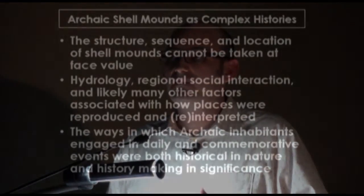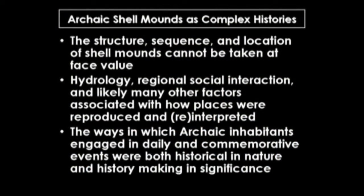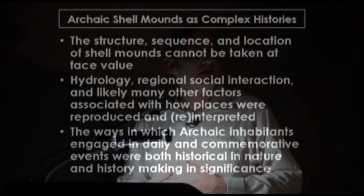So we see that early on we have these massive linear ridges that are being constructed not as places to dwell, but arguably for large community ceremonies. These same linear shapes, however, are also showing up later in time where people are literally living on top of the shell mounds. So they more approximate how we think of shell mounds.